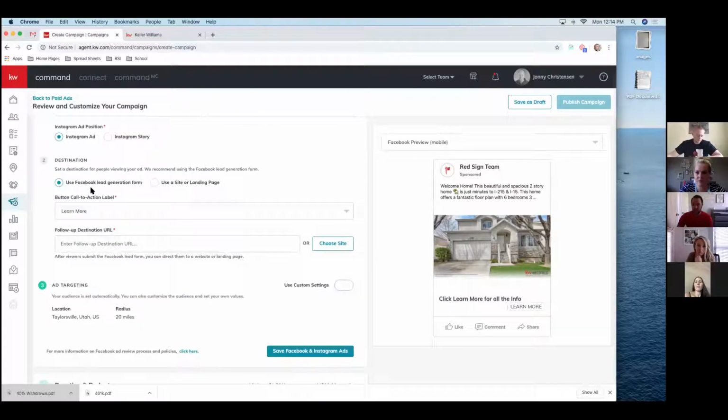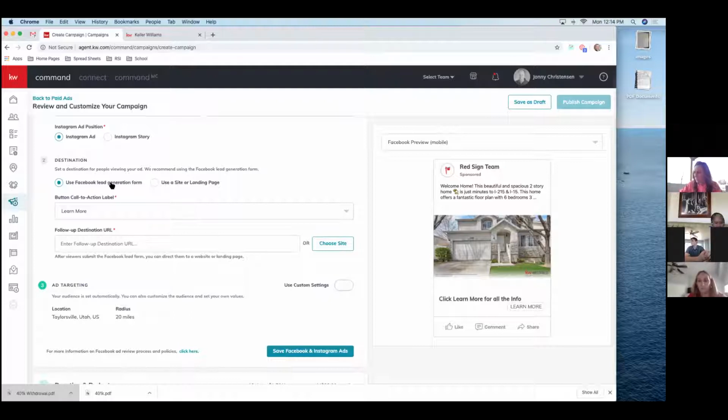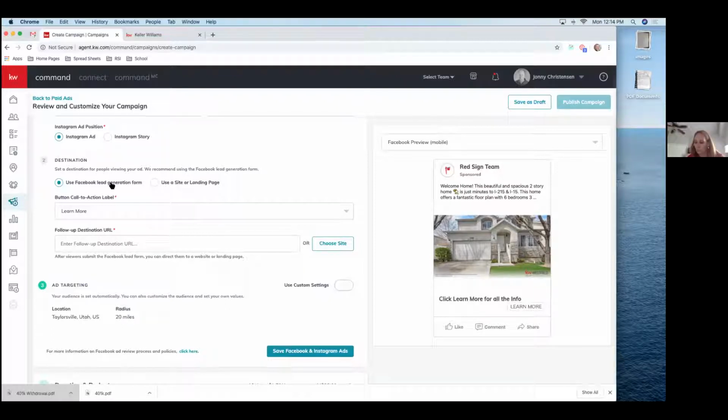Okay, the biggest thing is you want to use this Facebook lead generation form. I don't know if you guys have clicked an ad and seen this yet, but if you click the Learn More button, it will pull up a form that you need to fill out with your name, email, and phone number, but it's already filled out with Facebook's information that they have on you. So you click it, it's filled in, you can edit it if you want, otherwise you just click keep going, and it will go right there.